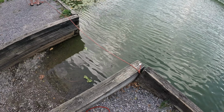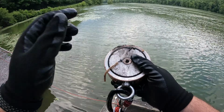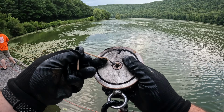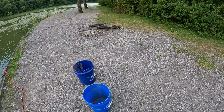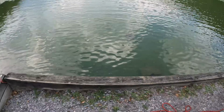Hey, look at that. There's a little worm thingy. That was just sitting there. A little fake rubber worm, with a hook on a jig. Cool. That's mine now. Whoever left it, I am so sorry. But that's mine.